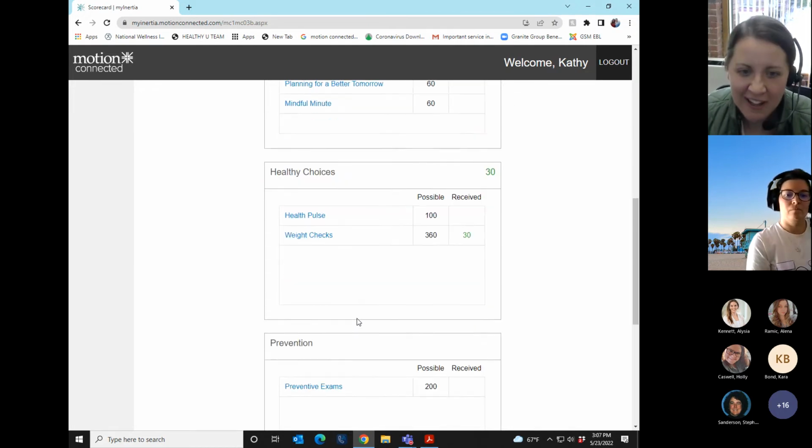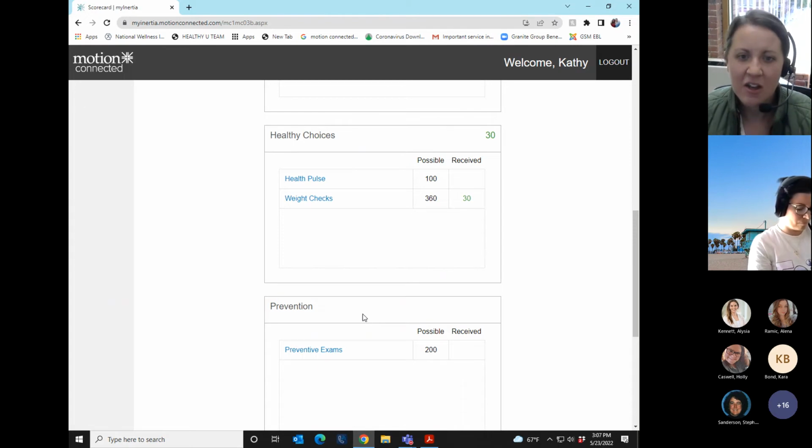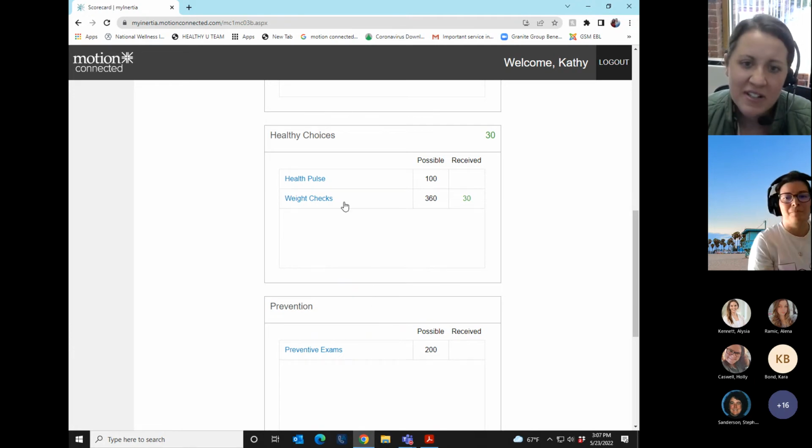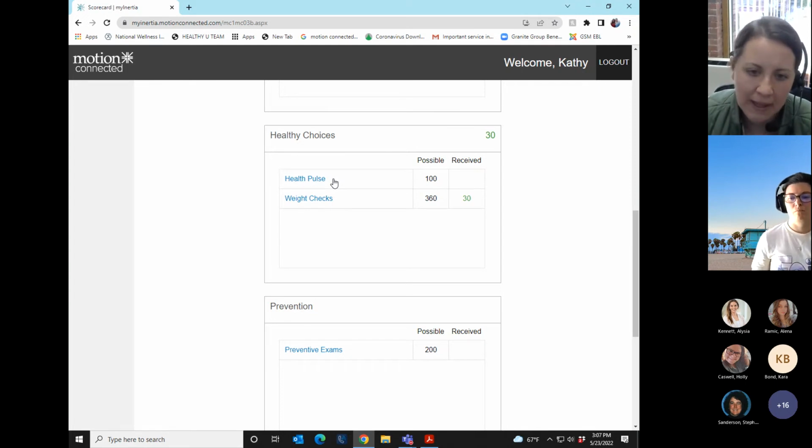And then down the bottom here, you can actually earn points every month just by completing a weight check. And I'm going to show you how to do that in the health profile section, but that information is completely confidential. You're the only person that will ever see any of the information you input into your dashboard. But just by completing a weight check every month to stay mindful of our weight, you can earn 30 points per month. We also have the Health Pulse survey, which is just a quick snapshot questionnaire for you to check in on different areas of how you're feeling with your well-being.